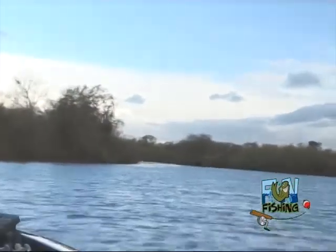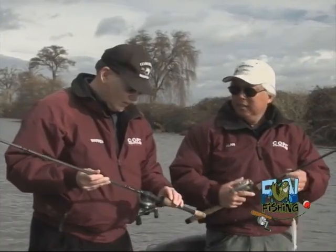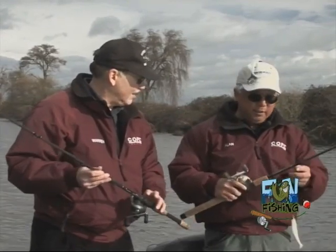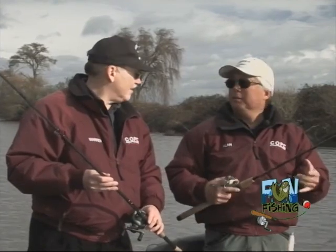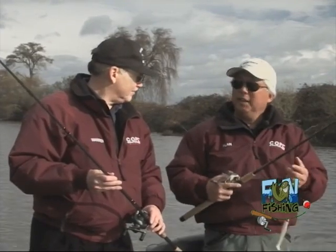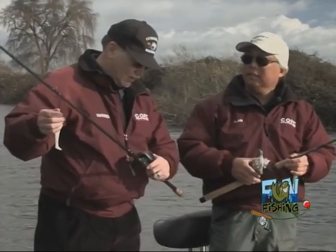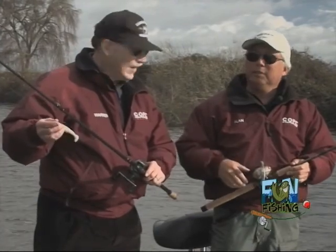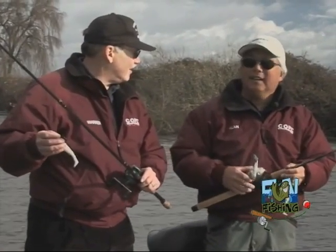Okay, and let's talk a little bit about the tackle, what we're using. These are fast taper rods. I like to use 7-footers. If I was fishing for stripers, they're light tackle, but they're actually heavy for bass fishing. On reels, I use 15-pound test, and you have to carry about 120 yards, otherwise you might get spooled if you hook a big one and he takes all your line out of your reel.